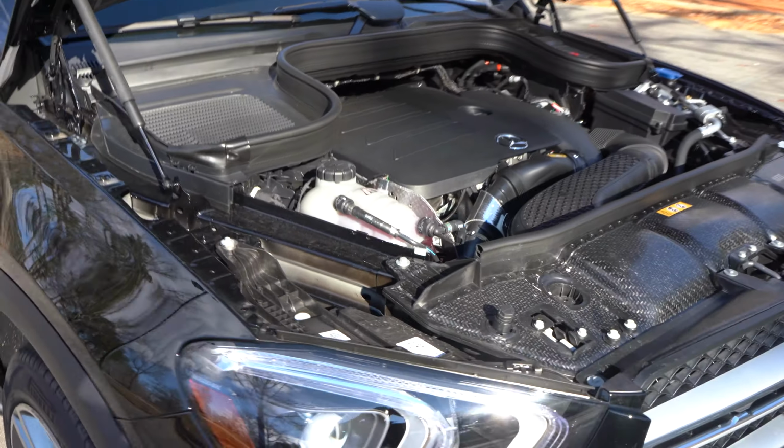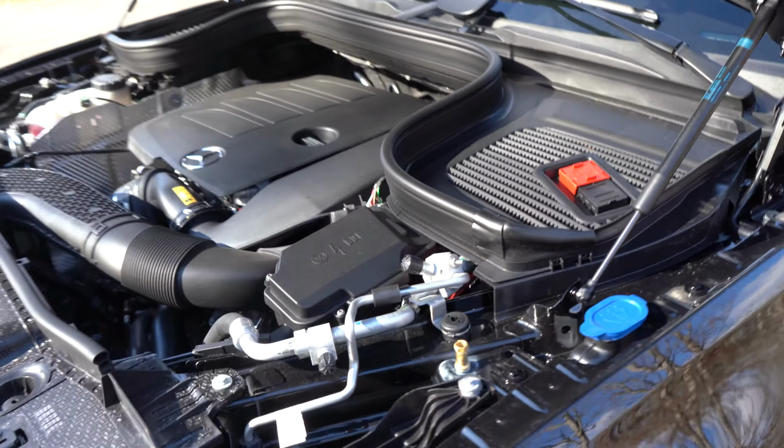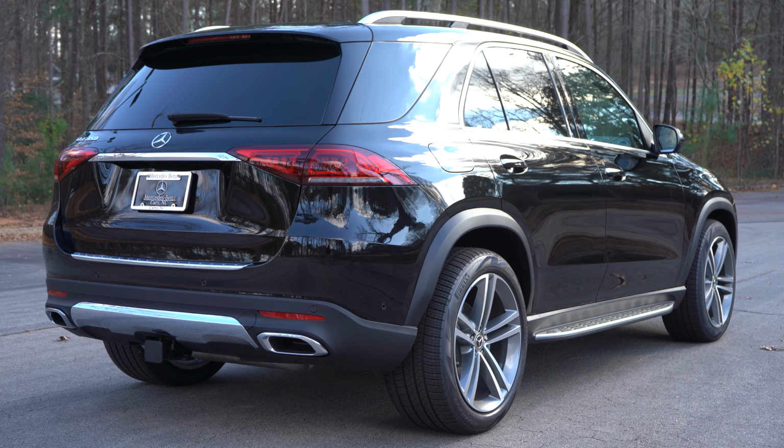But believe it or not, this is actually very base. I mean, it doesn't even have the 4MATIC on here. It's a rear-wheel drive chassis, of course. It's a rear-wheel drive GLE, so that's pretty rare. But this is probably going to be the lightest weight vehicle that you can get. The 450 is about 5,000 pounds. This is several hundred pounds less than that.